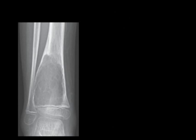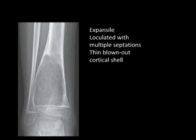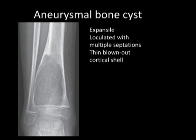This is a different lesion again. So it's expansile, distal tibia, abutting the physis but not including it. A very large lytic area essentially, and thinning of the cortices. Septations inside, which is the important diagnosis here. This is an aneurysmal bone cyst.